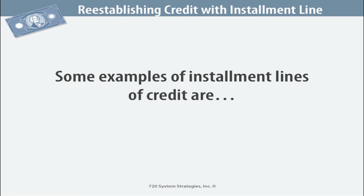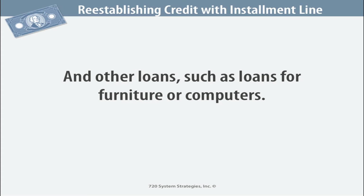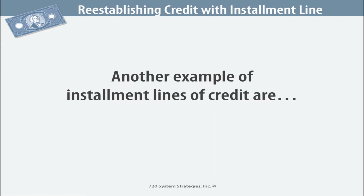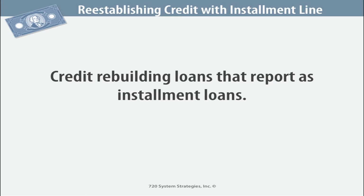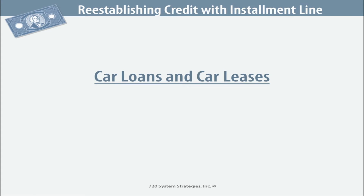Some examples of installment lines of credit are car loans and leases and other loans, such as loans for furniture or computers. Oftentimes, it's difficult to know whether you are being offered an installment loan or a credit card. Another example of installment lines of credit are credit rebuilding loans that report as installment loans. Let's review each of these. Car loans and car leases.